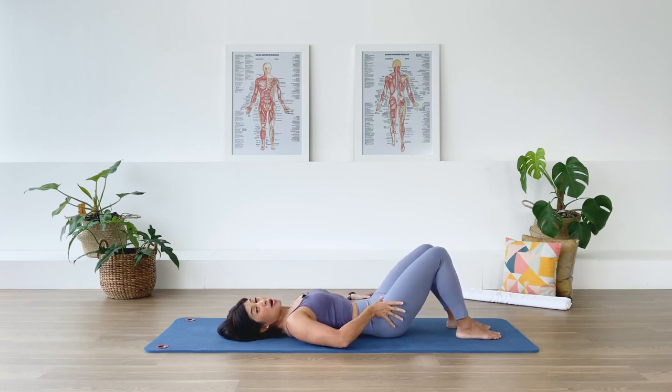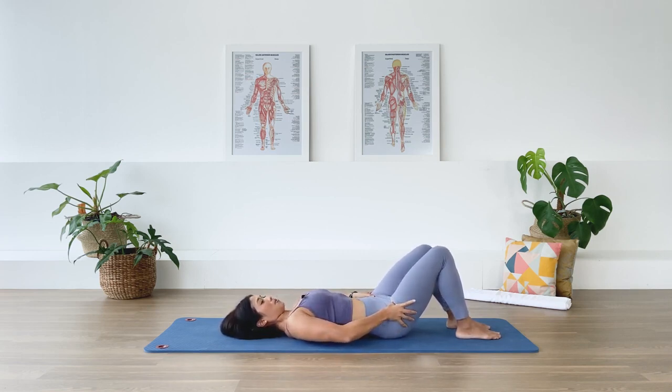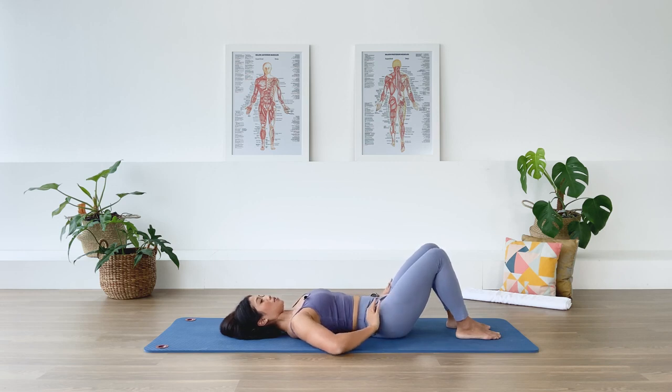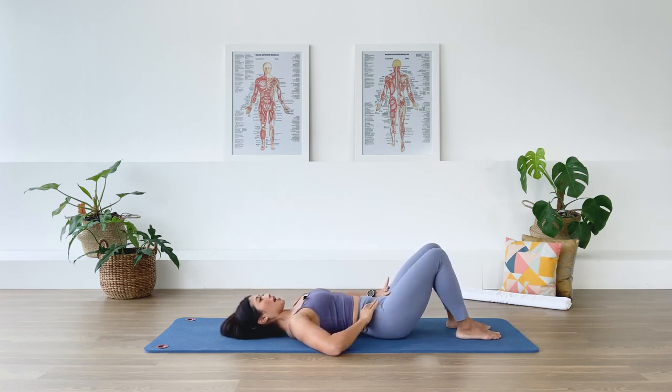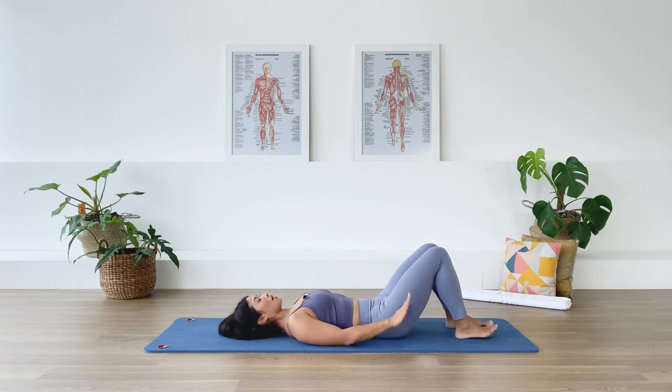And again, I don't mind you being in imprinted back if that feels good for you today. Okay, and reach and again. And reach, pull away, and then pull away. One more side, pull away, and pull away, and come back. Okay, now arms long by the side. Settle the pelvis into a comfortable position.